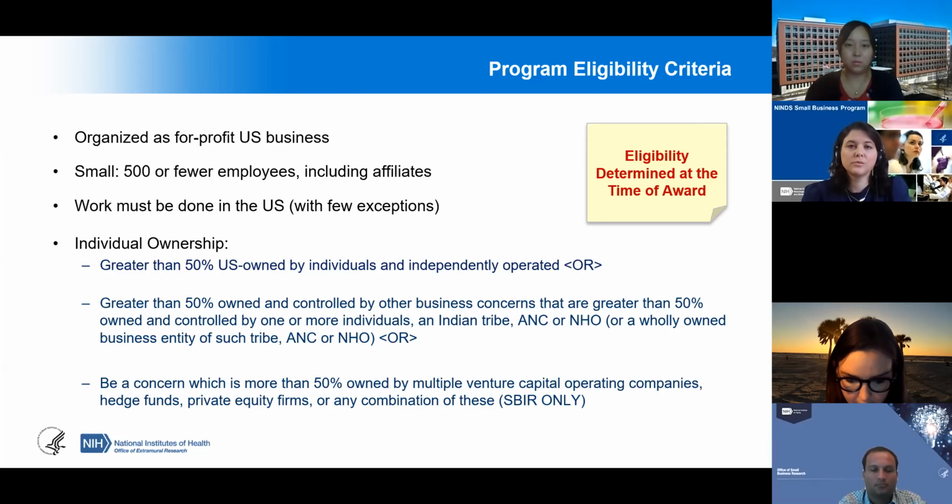We also get a lot of questions around individual ownership, and again, I would encourage you to read through the ownership guideline that's available on the web. You can also see them here on the slides. If you have any questions, you can reach out and talk with us, and we can help guide you or point you to the appropriate documentation.